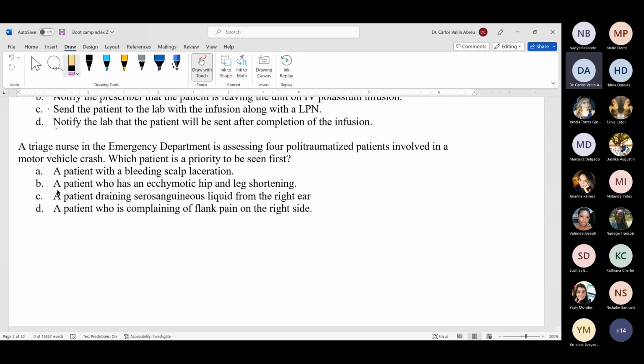C: a patient draining serosanguineous liquids from the right ear; D: a patient who is complaining of flank pain on the right side. What is the priority here?